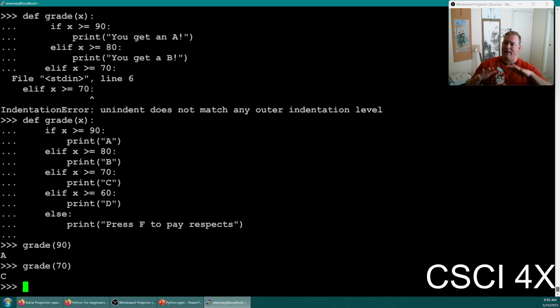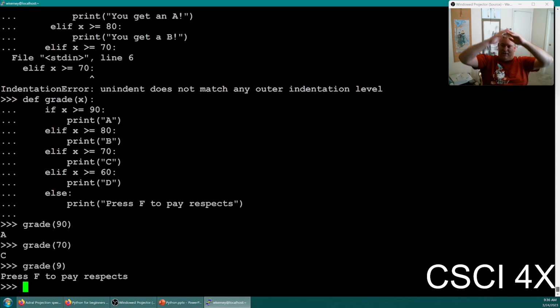So when you want mutually exclusive options, like in this case, there are 5 options for a grade. I'm not sure what happened to the letter grade of E, but it doesn't exist as far as I can tell. You have five options, and exactly one of them will run. Every time you punch in a grade here, it will print exactly one of those things. No more, no less.